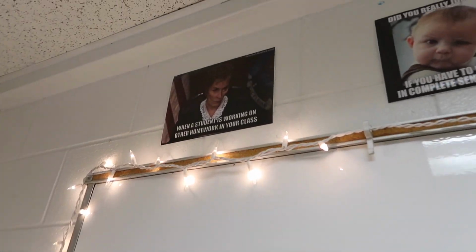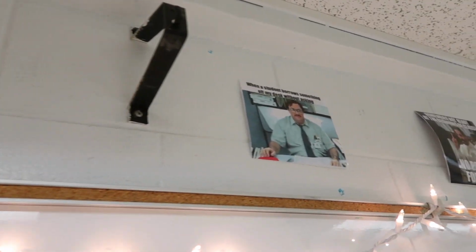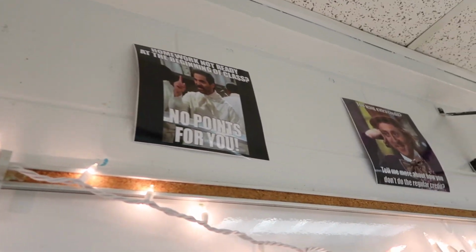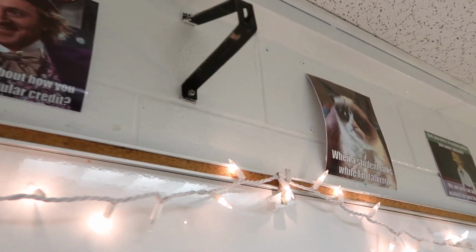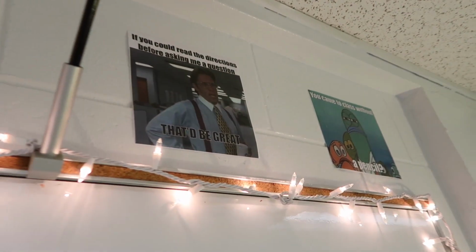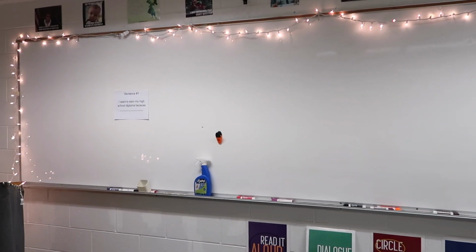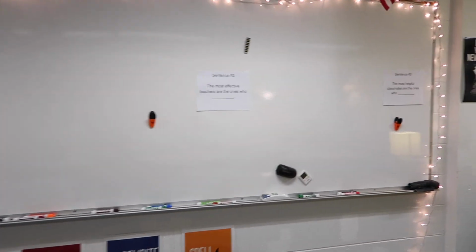Up top I have my memes. Some of them are starting to fall off, it looks like. I'll come in on Tuesday and they'll all be on the ground, probably. And just my typical whiteboard. There's nothing in the center because that's where the projector goes, right there. So I've marked it off with those 2 little marks just so I know where they were for when I was planning for this activity we're doing. So that's why there's nothing in the center.